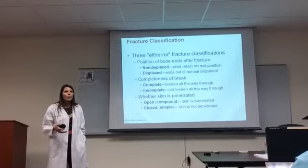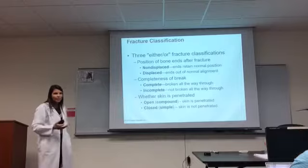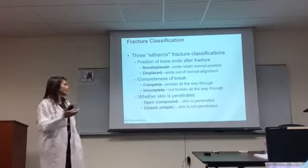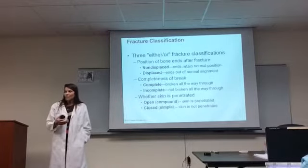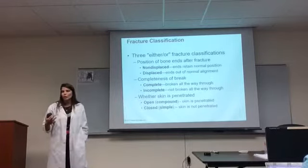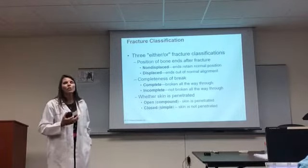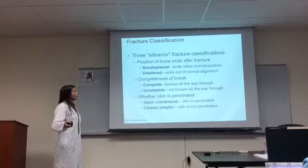When you classify a break, is it possible that you could use all three of these? Yes, you could say I have a compound displaced complete break. Does that make sense? So you can use all of those when describing a break, or you can just use one. It just depends on who you're talking to and what you're trying to convey. Just be familiar with the terminology.